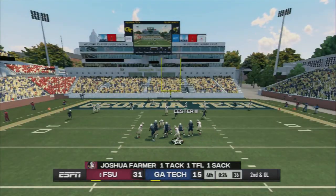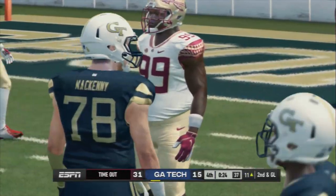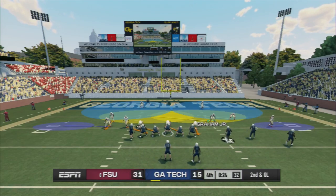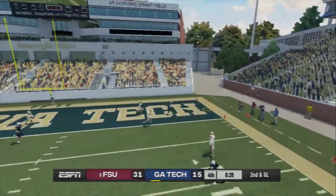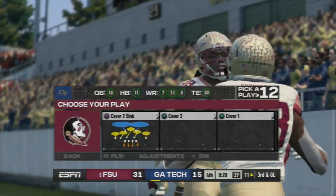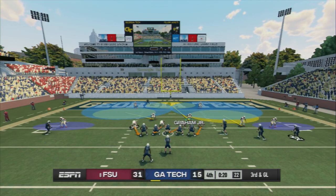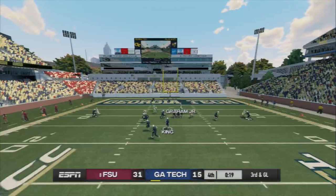Hey, kill, kill, kill. Florida State's called their final timeout. From the 11-yard line, second down. This is the 11th play of this drive. They'll spread the field with five wide. Here we go, here we go, here we go. Yellow three. Yellow three.